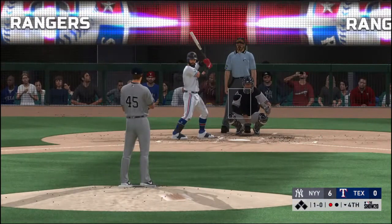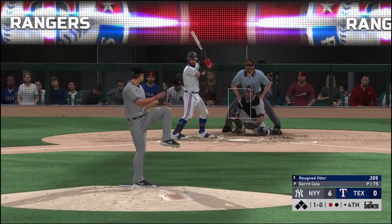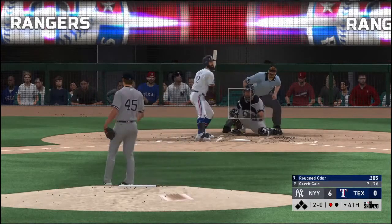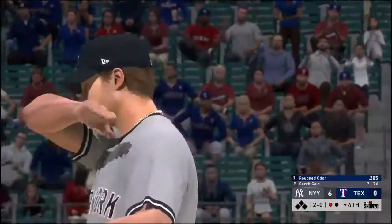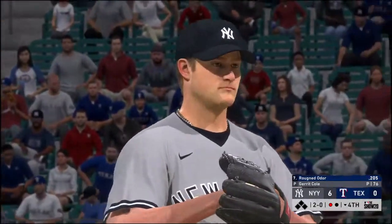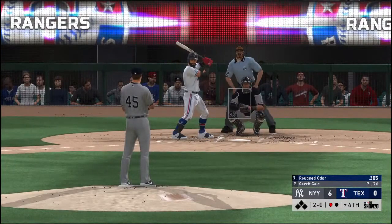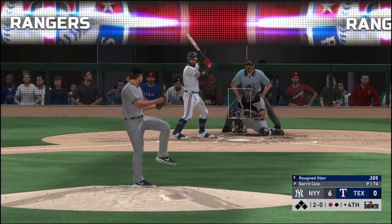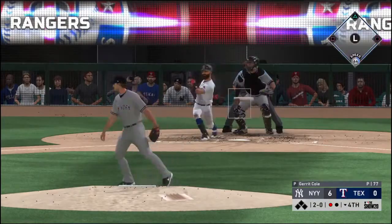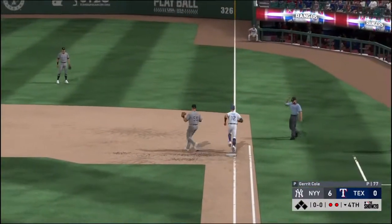No runs, no hits, and no errors in the contest for the Rangers so far. Perhaps a little low there. It's 2-0. It's never advantageous to fall behind 2-0 as a pitcher, but if you're going to do it, it's far better to do it with a guy down in the bottom of the order. Time for a challenge fastball right here, though. And now a pitch on the way. Not surprisingly here, this is on the ground to the right side. Throw gets him, 2 down.